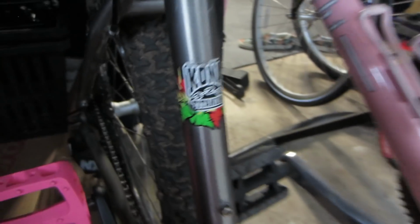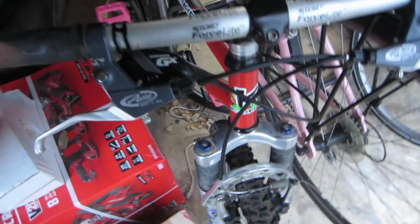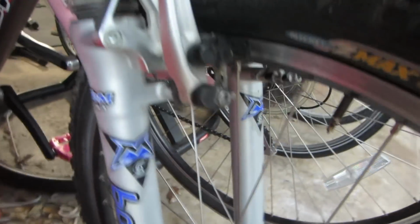Now I'm not going to bring it all the way out, but we have a Kona, and it's a Kona titanium 325 tubing bike with a 1x drivetrain, like a SRAM NX drivetrain paired to a GX shifter, XT brakes, and an Atom Bomb 2 fork. I mean, a beautiful bike. But most importantly, guys, this is so rare.